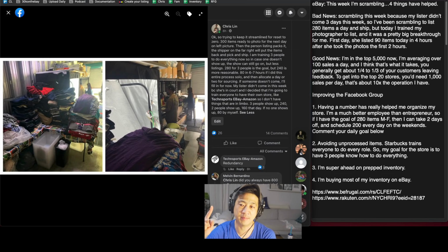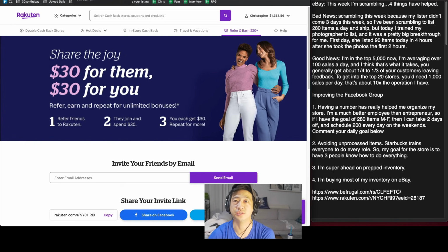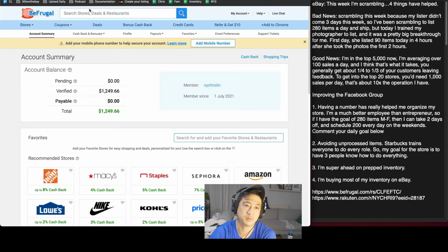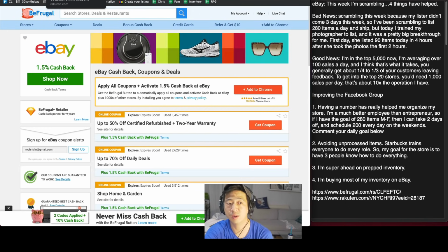Finally, I am trying to buy all of my inventory on eBay, because I'm spending 12 to 16 hours a week buying things, and I'd rather not. So I'm using Be Frugal and Rakuten and my Chase and Capital One Spark cards to try to maximize my savings when I buy. Be Frugal right now has 1.5% back on eBay, so I've been buying lots on eBay, and that's pretty awesome. If you spend $100, you get $1.50 back on top of your credit card rebate. I have Capital One Spark, which is 2%, plus 1.5%. That's a lot. You spend $1,000, you get $35 back.